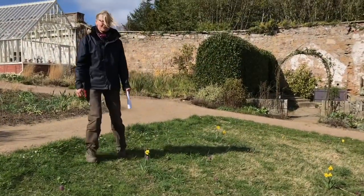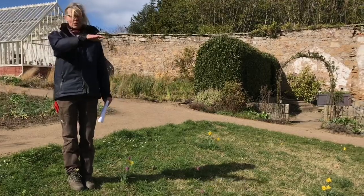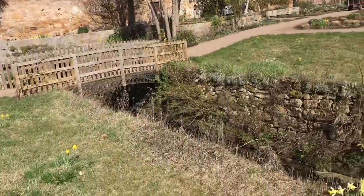Right, we've just moved into a different part of the walled garden. And for those of you who haven't been to Cambo, quite unusual in that we have a burn running right through the middle of the walled garden. So both sides slope down to the burn in the middle.